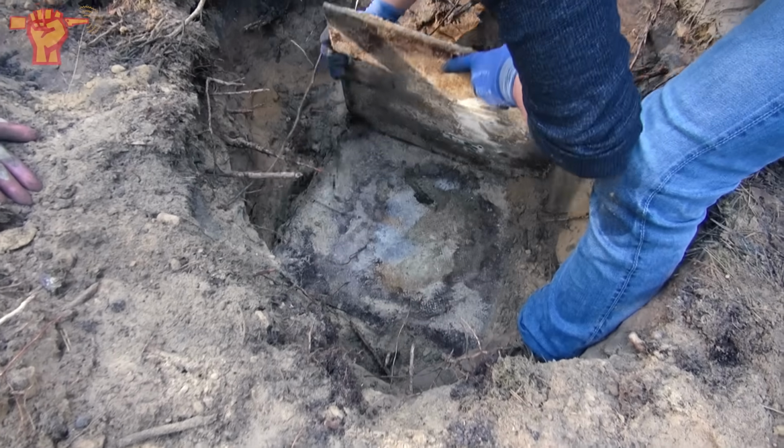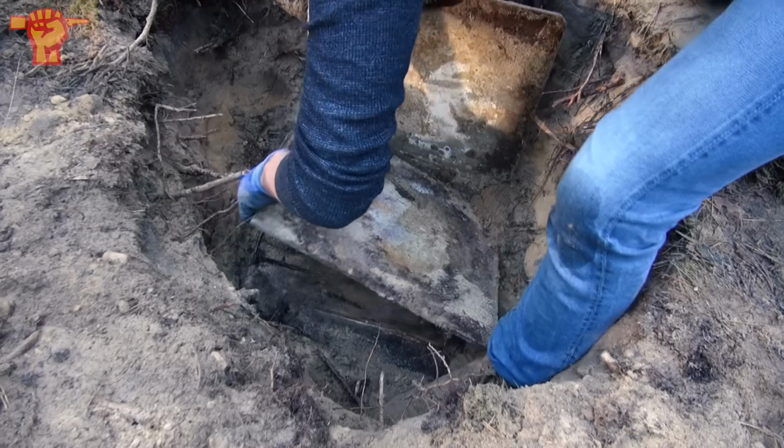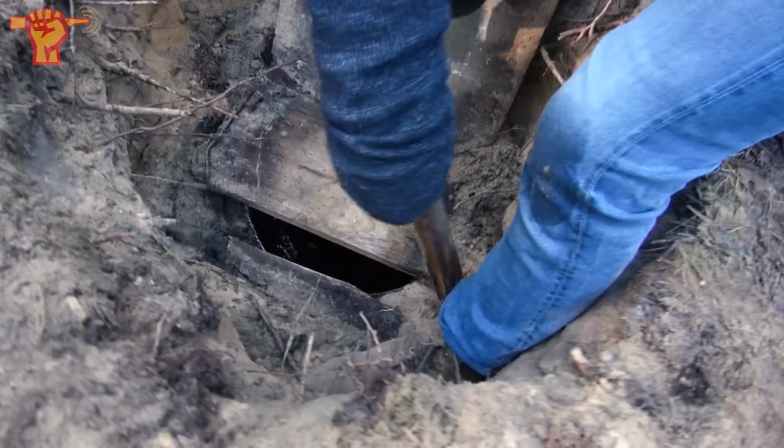So let's see what we have here. Looks like tiles. Oh, is that a wooden crate?